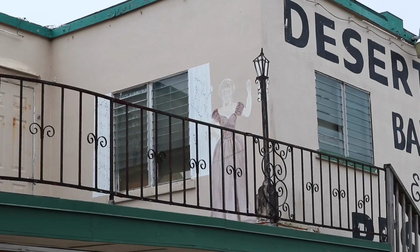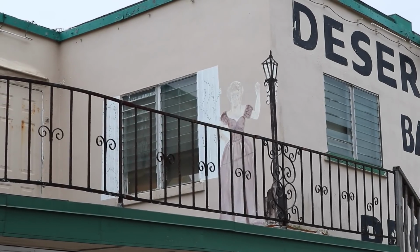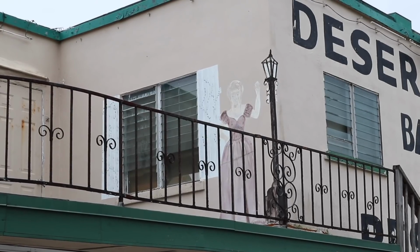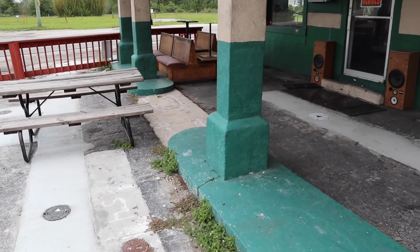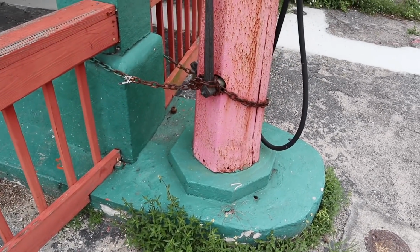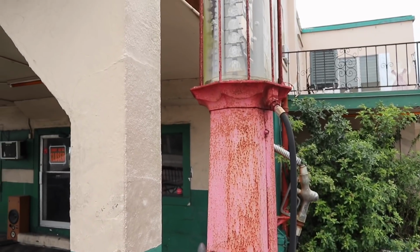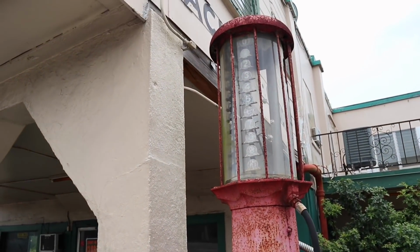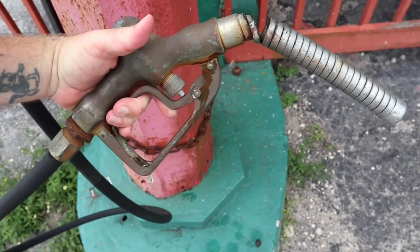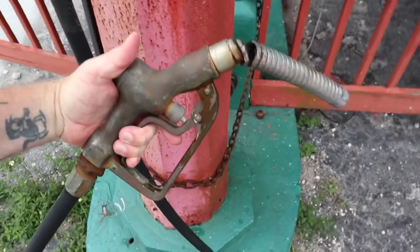Everybody's friendly in these parts. Give it a nice wave to passerbyers. Hello. May or may not have been usable gas pumps right in here. Now there is an antique out front, says contains lead. This is just on display. Pretty cool. Something's dripping out of there. Hopefully that's just rainwater, not fuel.